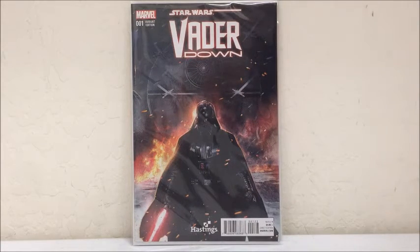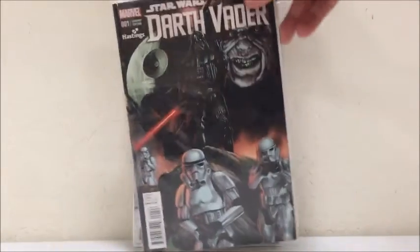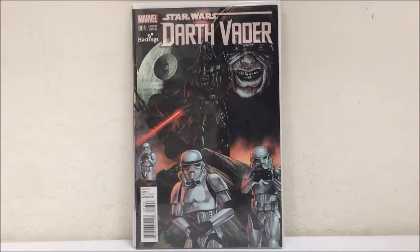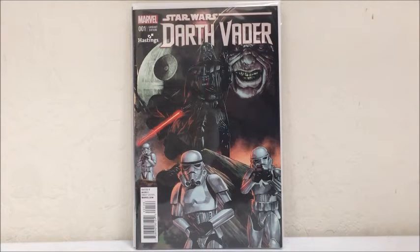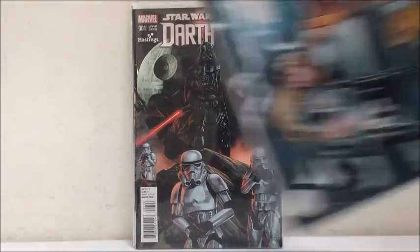So even if you're not the biggest Star Wars fan, this might be the thing that finally converts you, if The Force Awakens isn't already. So we got Darth Vader #1, Hastings variant. Surprised to find this one, as it's almost a year-old comic, but I went ahead and picked that up. A pretty awesome cover with the Emperor back there and the Stormtroopers, and him choking someone, obviously.